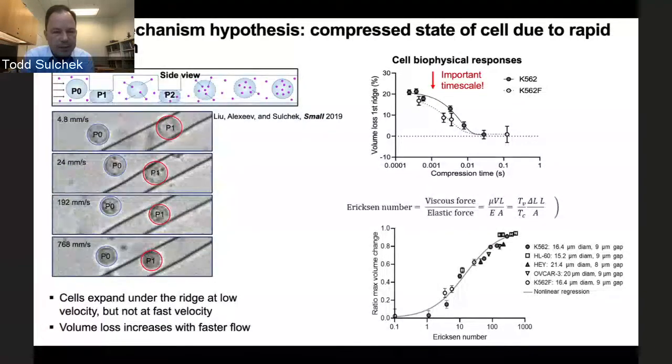To look at the physics of the cell response, I show some results from a recent paper by my student Anna Liu. Anna was the first to discover that the cells, if you deform them slow enough, they expand laterally, and so they conserve volume. But as you increase the flow rate, they no longer undergo this lateral expansion, and that we can then infer a volume change. And interestingly, there's a critical time scale that we have observed. It's about a millisecond. So somewhere on a millisecond, and it can depend on the cell biomechanics, but that seems to be the critical timescale associated with these volume loss phenomena.